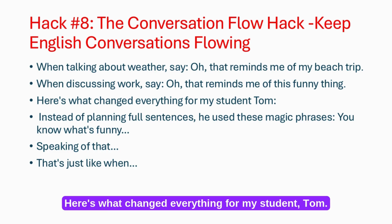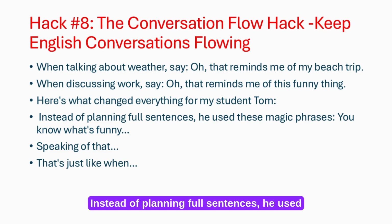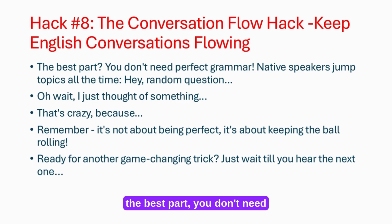Here's what changed everything for my student Tom. Instead of planning full sentences, he used these magic phrases. You know what's funny? Speaking of that, that's just like when... The best part? You don't need perfect grammar.